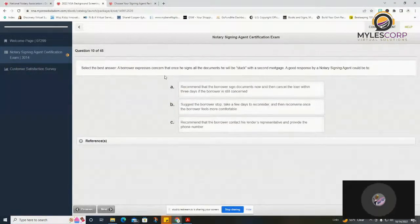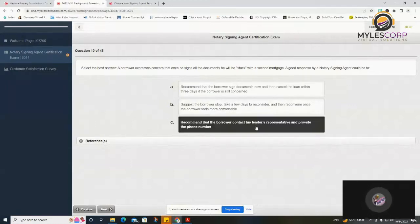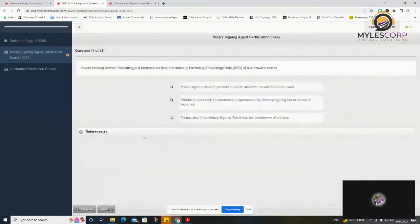A borrower expresses concerns that once he signs a document, he'll be stuck with a second mortgage. A good response of the notary will be: recommend a borrower sign documents now and cancel the loan within 3 days. If he's still concerned, suggest the borrower stop, take a few days to reconsider, and reconvene once the borrower feels more comfortable. Recommend a borrower contact his lender representative and provide a phone number. And that's what I would do, because it's not my beeswax.